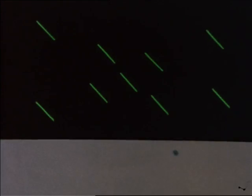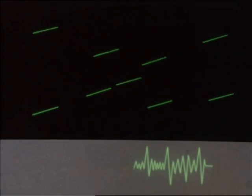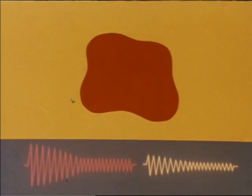But in the body, the concentration of water and hydrogen varies. A radio pulse triggers a complex mixture of returning signals. But a great deal of computation will separate these signals and produce a map of the water concentrations.